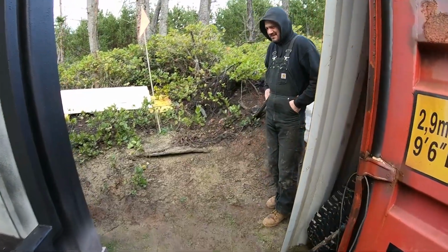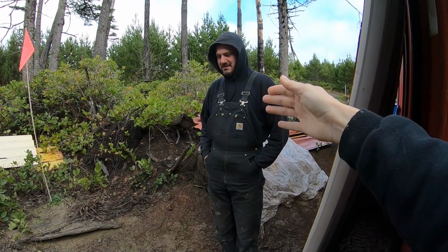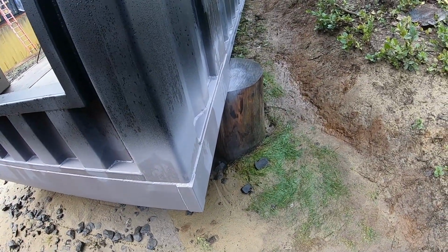Good shot, huh? My babe admiring his design and work. Yep, I like it.